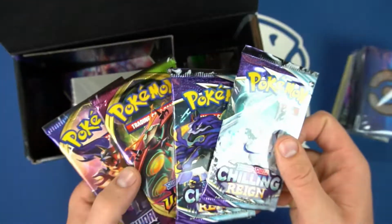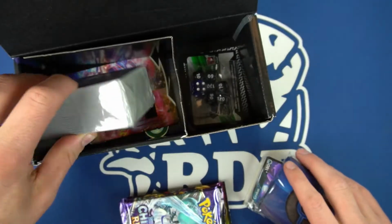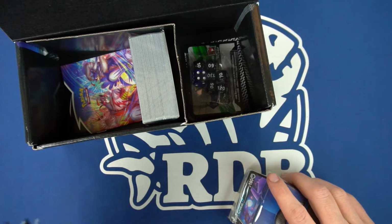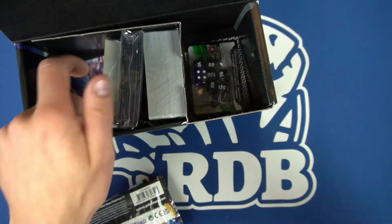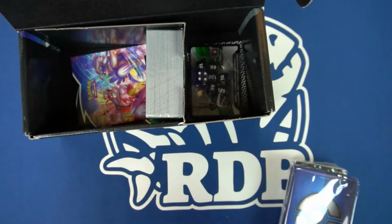So 4 packs of Pokemon, sleeves, a promo pack with all the trainers you need, your energy. If you're looking to buy Pokemon packs separately, you're looking at around 15 bucks for the Pokemon packs alone. So you get the rest of this for 5 bucks. It's a great little storage thing, everything you need, a great gift for beginner Pokemon players. So if you're looking to get into Pokemon, this is a nice little product to get going.